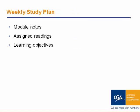So when it comes to your weekly study plan, you've got your module notes, your assigned readings, and your learning objectives. Your weekly plan should consist of reviewing these, and you will find the learning objectives at the start of every module. If you don't do the assigned readings on a week-by-week basis, you're going to run into problems, because it's easier to digest and work through it in pieces than trying to do it all at the end.